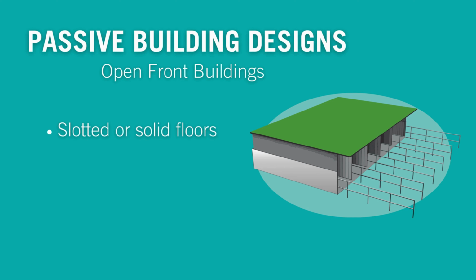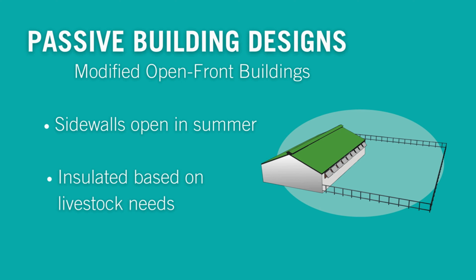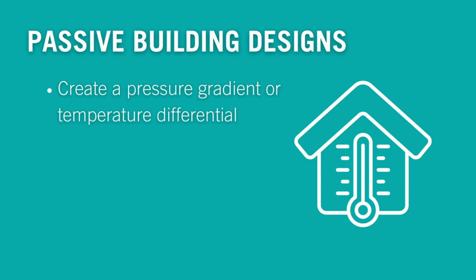Open front buildings can have either slotted floors for large cattle or solid floors that are sometimes heated and covered in bedding. Open front buildings provide consistent access to the outside lot. Finally, modified open front buildings allow for the sidewalls to be opened in the summer and closed in winter. Insulation on modified open front buildings can either be light for dairy, beef, and sheep, or heavy for gestation swine. All three building types provide passive ventilation by creating a pressure gradient across the building and a temperature differential with the outside environment.